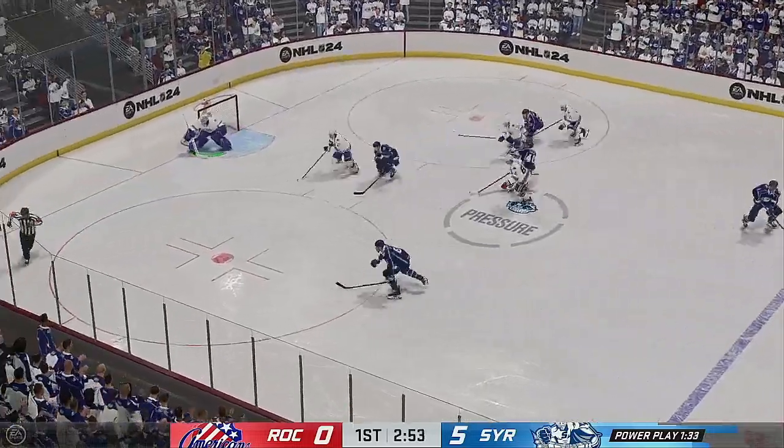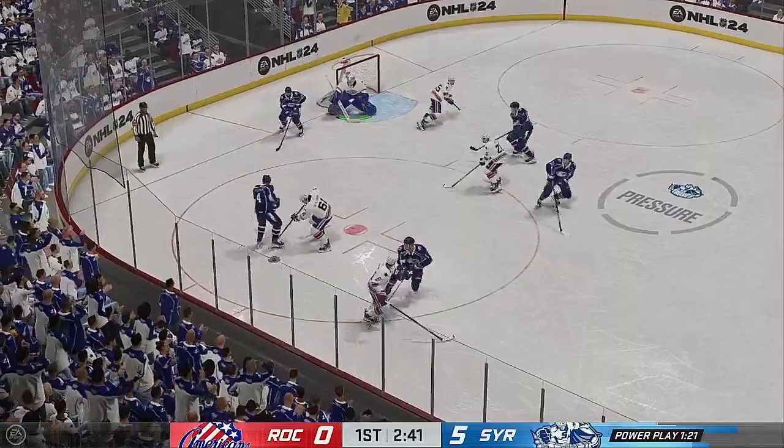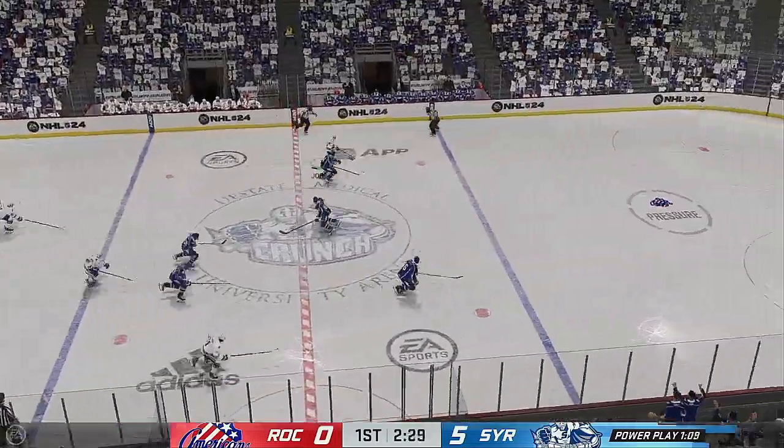Can't keep a hold of it. Grabbed along the boards by Myers. And that's deflected. Angles it over to Yost.